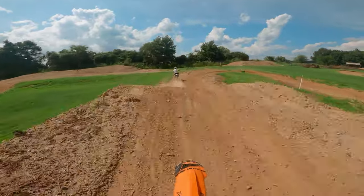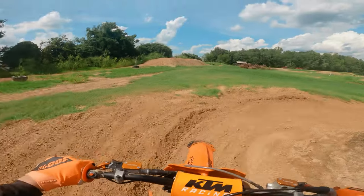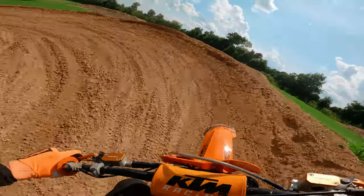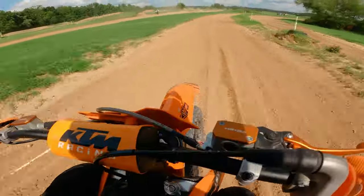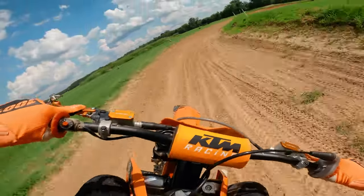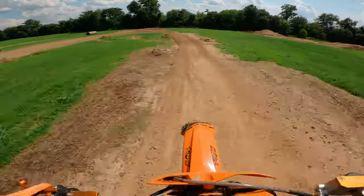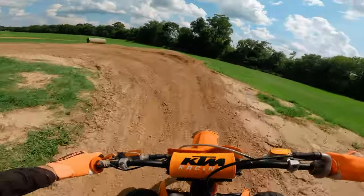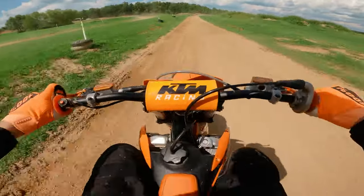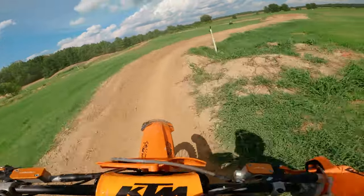Yeah, Jack. Woo-hoo-hoo! Damn, Jack sent it. Well, that's dangerous because if someone was coming that way, they would have just head on collided. Oh, yeah, listen to that. I'm just holding my throttle like halfway, and it just is so smooth. Just makes this thing run so smooth.